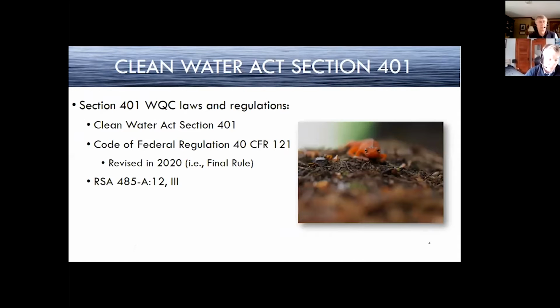What is the 401 Water Quality Certification? The citation for the federal authority is Clean Water Act Section 401. And the federal regulations can be found at 40 CFR Part 121. This is the part that was recently revised and is commonly referred to as the final rule.